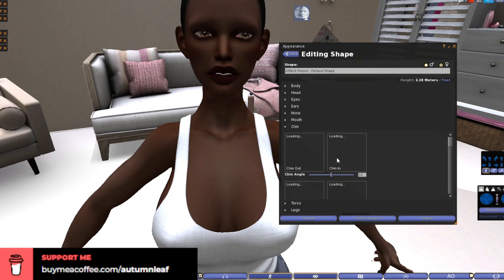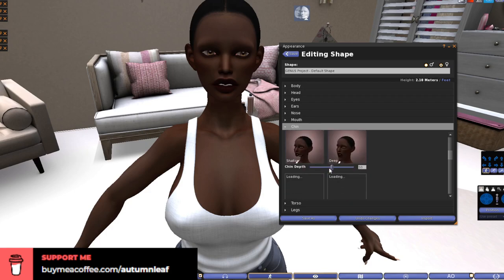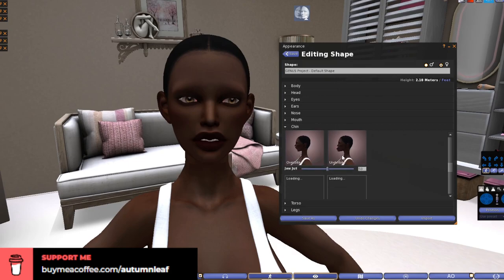Okay, we'll start with the chin. I'm gonna just keep it this way, I think. I'm gonna change a bit. I'm not gonna change a lot of things. I think I don't want to change a lot of stuff here. I don't see any difference. Let me see a bit. Jaw angle. Okay, but I don't see it. Okay, let's keep it this way. Now what else? Jaw.